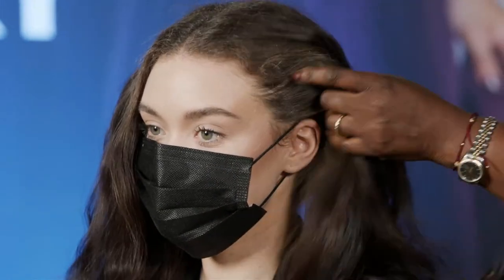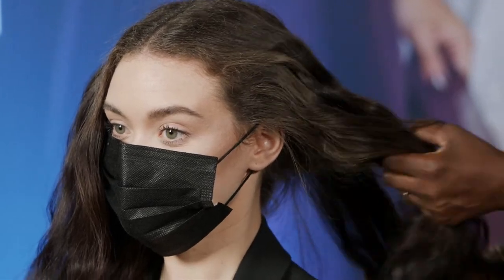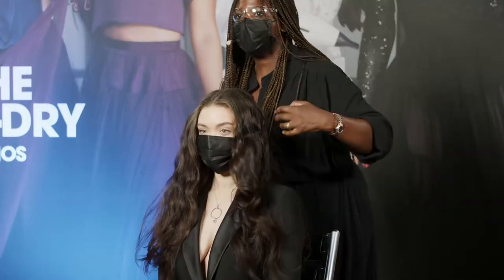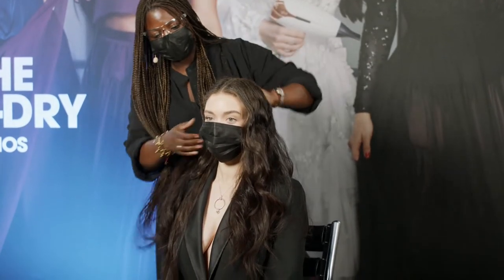So it is really important as a customer or as a professional stylist that you use that heat protection on your hair and you use the correct products to give you that longer lasting style. Look at these waves. Wow, I'm loving that. So nice.